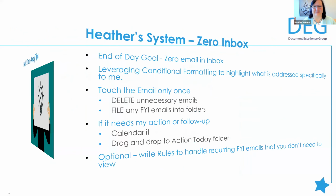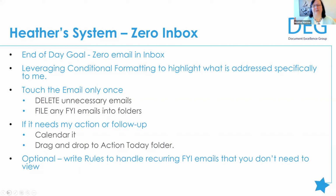Okay, so my system. I really do work towards a zero mailbox. We had a rollout recently, and my mailbox at the end of the day was at 500 emails, and my brain just about exploded. But I did get through them before I signed off for the day and made sure it was back to zero because I knew it was going to explode again the next day.